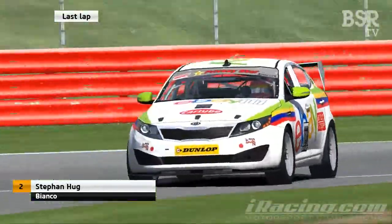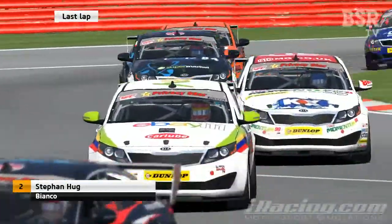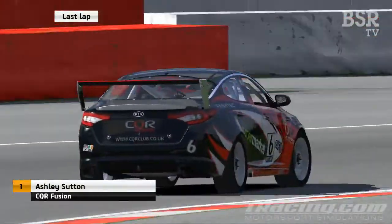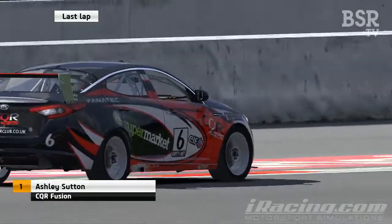I think Ashley Sutton's got enough of a gap here at the front that he's good to go as well. Adrian Holm is where the battle is. He's all over the back of Stefan Hug.